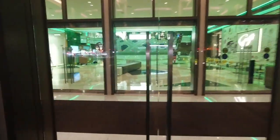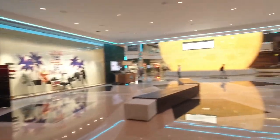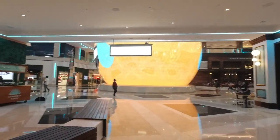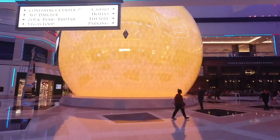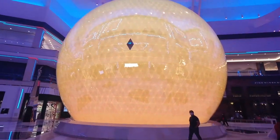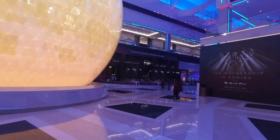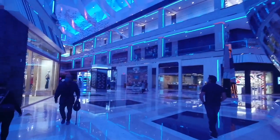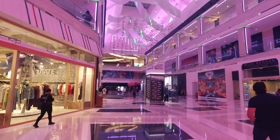Let's take a look inside. I guess there's like a mall in here. I have no idea what to expect in here. Whoa. Look at that. Wow. What is this? This is cool. It's like a little mall. Actually, it's not little at all. It's huge. It's like 1, 2, 3 stories high. Wow.